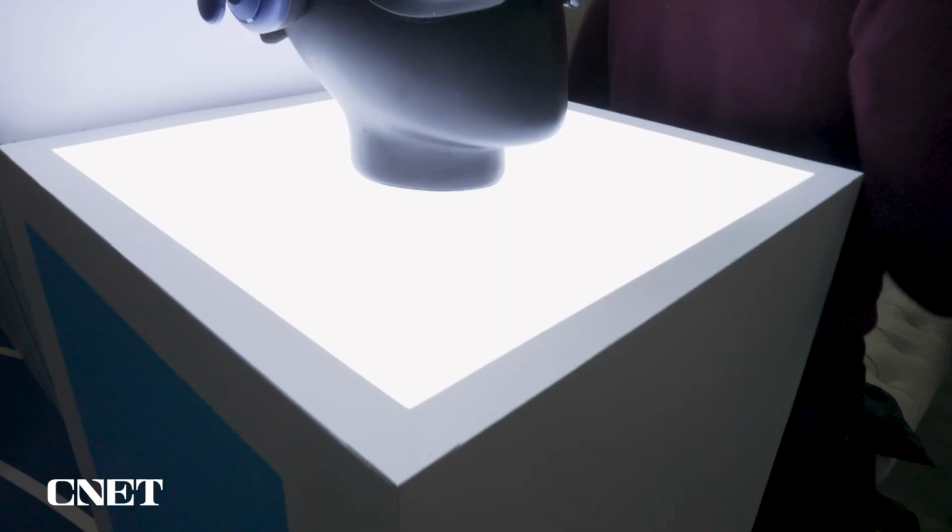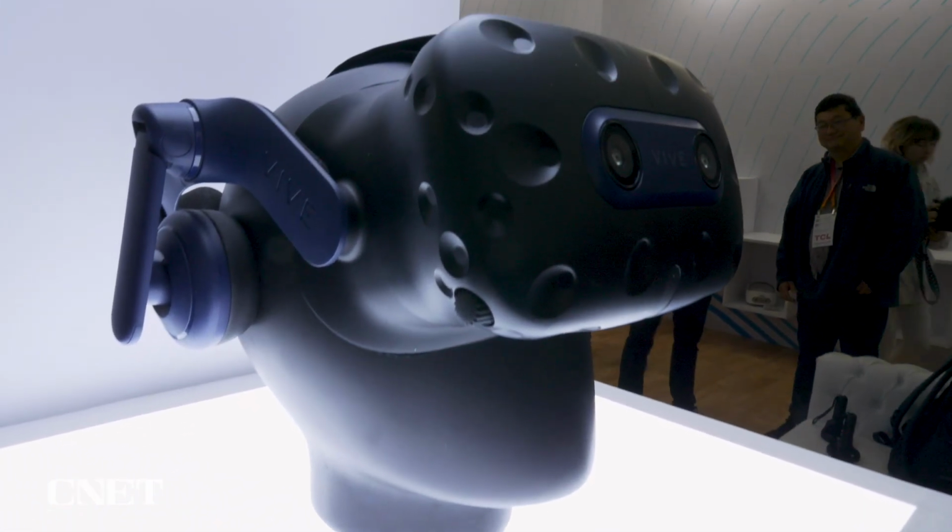You're seeing VR developers go towards AR, you're seeing smart glass makers go towards AR. They're aiming to meet in the middle sometime. Maybe in a bunch of years. Anyway, that's what we're seeing right now, and we look forward to seeing more in a full review.